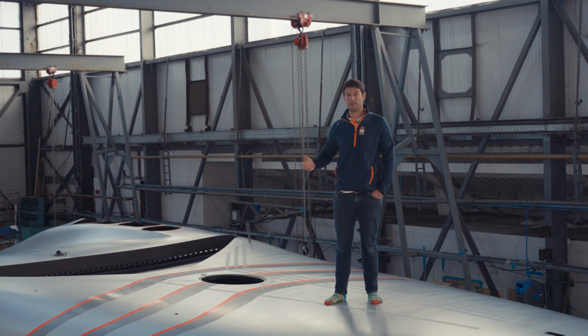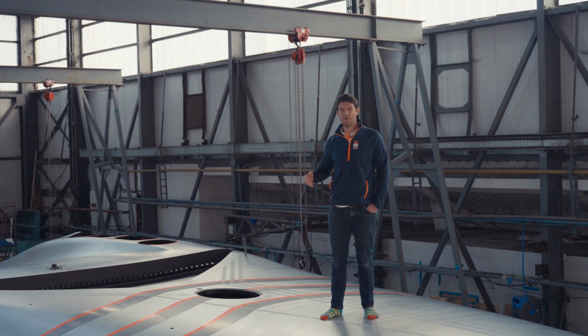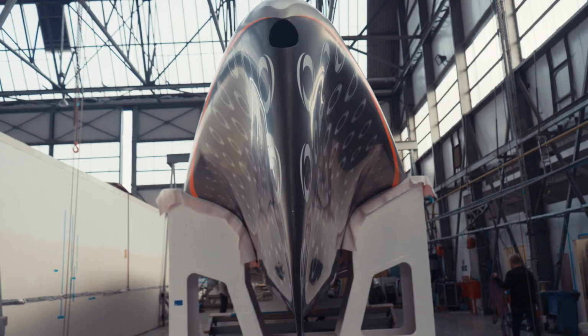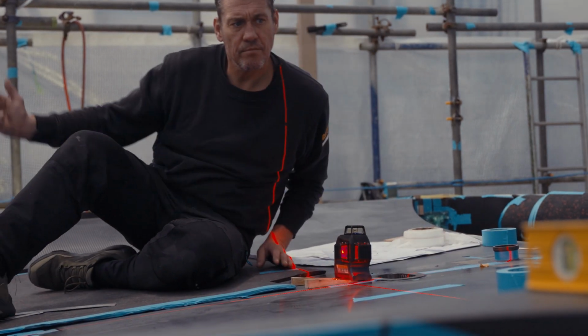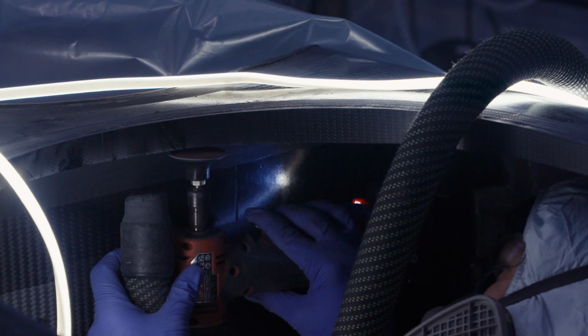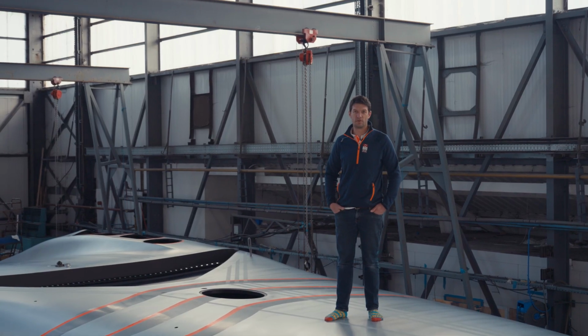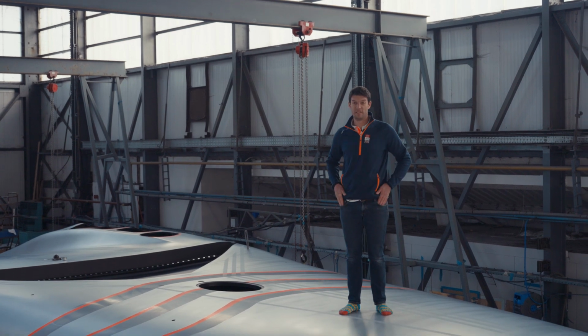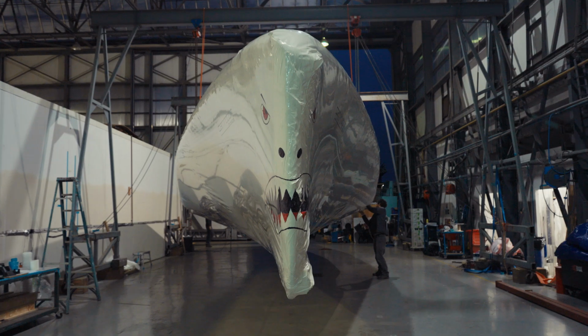Okay, so we are at the last day that the boat will spend at the yard where it's been built. So the boat will leave the yard today after 10 months of build at CBL. It's going to be taken to Brackley on a truck where we're going to do all the structural testing and the fit out. But today is really the last day that the boat spends in the place where it was born, really.